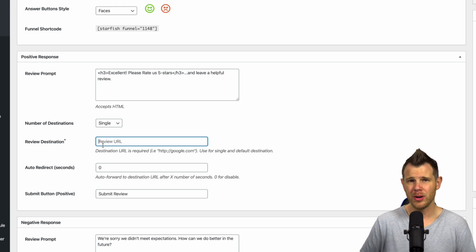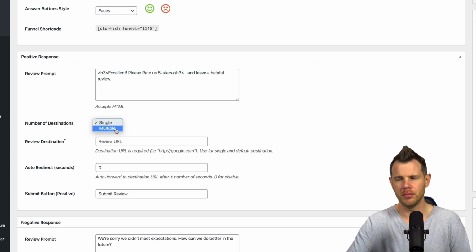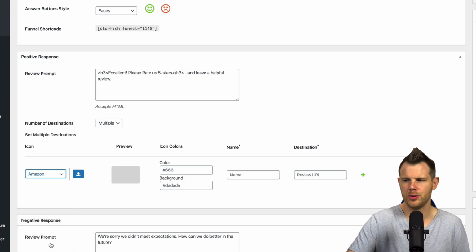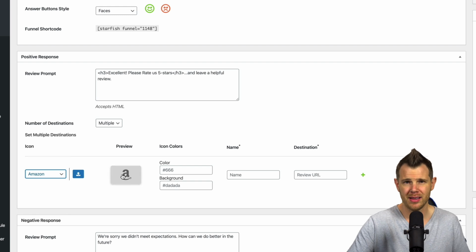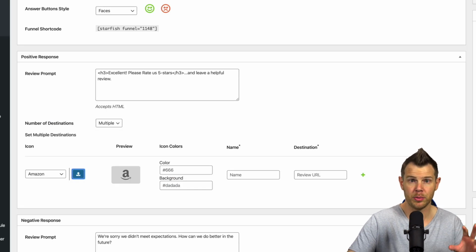So I don't actually recommend doing that, even if you only want to gather reviews in a single location. I would still change the destinations over here to multiple. And then I have the option to choose an icon, right? And that's going to be a lot better looking. So I could choose the Amazon icon, and I can actually change the color of the icon and the background right here. If you want to upload your own custom, maybe you're not going to one of these sites, or you just want to have the Amazon icon with the right colors and everything, you can click right here and upload an item from the WordPress media library.